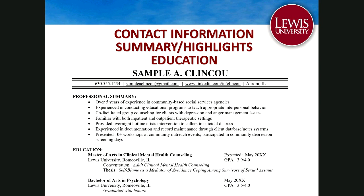The next section will be your education section, and that's where you're going to list your master's degree. It will go on the top. And remember, there's no S on the end of the word master. And then you'll list your bachelor's degree underneath it. And again, there's no S on the end of the word bachelor. So in your degree, it's probably going to be called a Master of Arts or a Master of Science. And then you'll list Lewis University, Romeoville, Illinois.